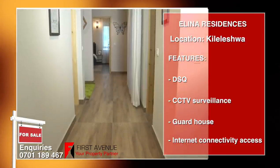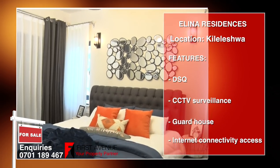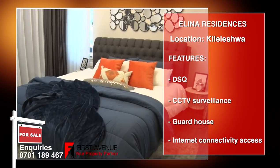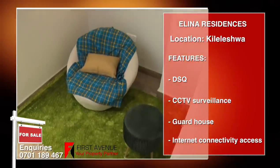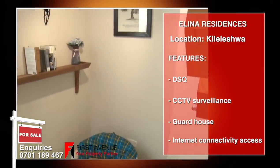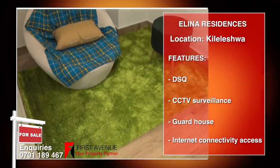DSQ that is en suite, CCTV surveillance, guard house with video intercom system to the apartments, internet connectivity access. This development is in close proximity to schools, shopping centers, hospitals, and other recreational facilities.